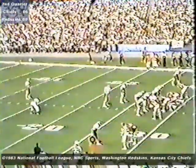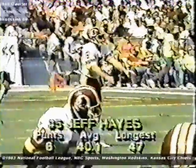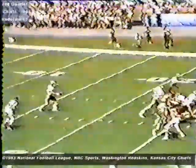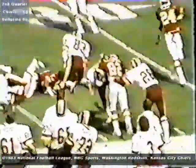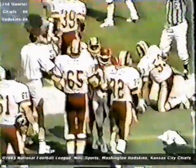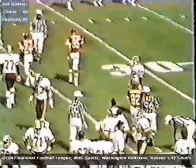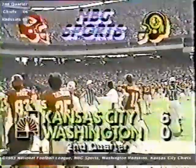Incomplete pass. So Jeff Hayes will be punting to Anthony Hancock, and Kansas City could come up with good field position here. Another good kick. We've had an outstanding punting exhibition. Taken at the 25 by Hancock. He's to the 30. And then he's kind of wrestled out of bounds around the 34-yard line by Reggie Evans. 4.3 seconds the hang time on that kick. We've got a timeout. The punt covered 47 yards.